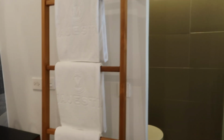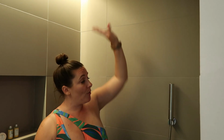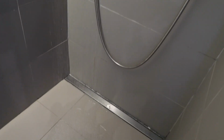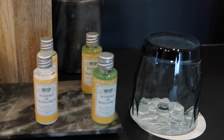Separate toilet area. There's also a shower, pretty good size, rain shower along with a wand. And again, you have your soap, shampoo, conditioner, body wash. And same as the mini bar, these are all going to be refreshed daily. And if you need something extra, like I have a lot of hair, so I would ask for more conditioner, so feel free to do the same.